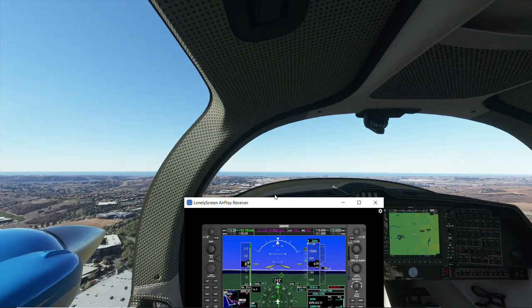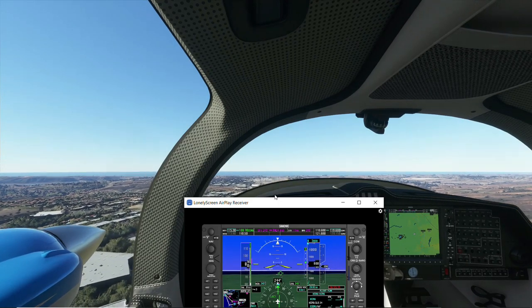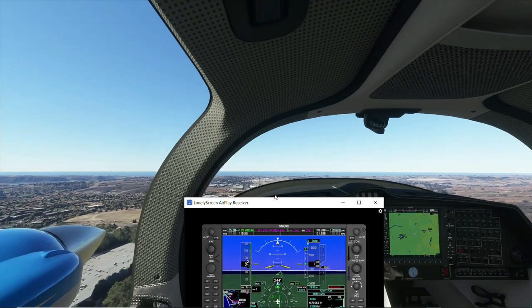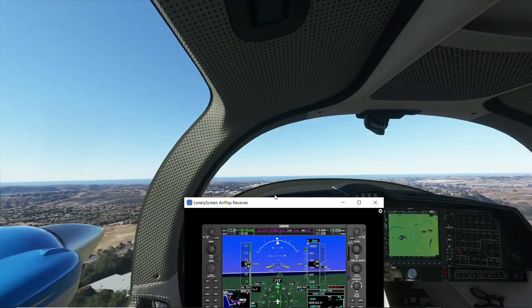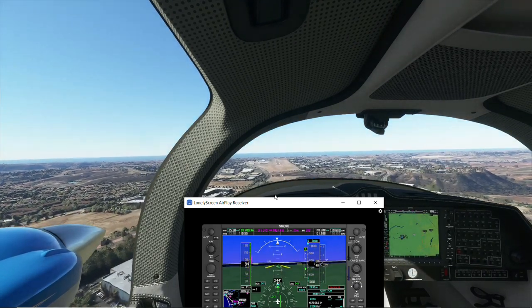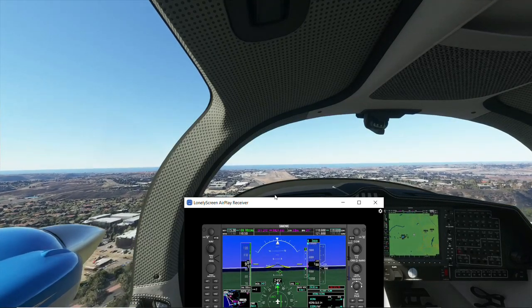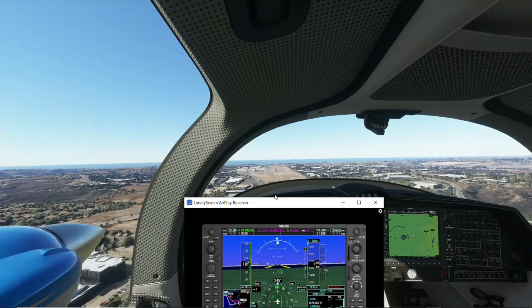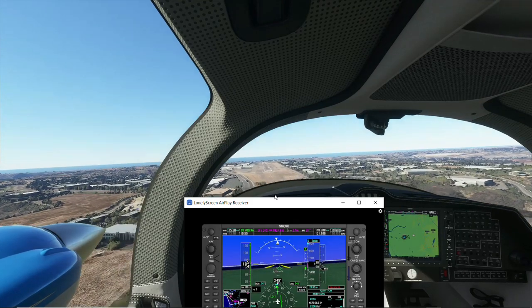SoCal departure, Mooney 815 Papa Alpha, just left Van Nuys, 1,800, climbing 4,000. 815 Papa Alpha, SoCal departure, radar contact, climb and maintain 6,000. 6,000, 815 Papa Alpha. 815 Papa Alpha, I'm giving you a very strange readback on your squawk. It shows a dash and then 10403. Okay, affirmative, I will check that.